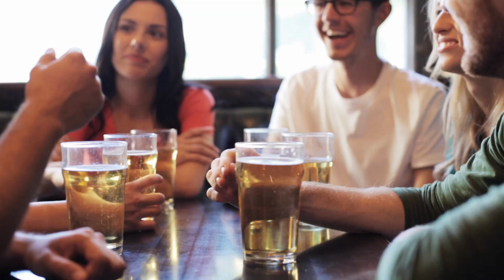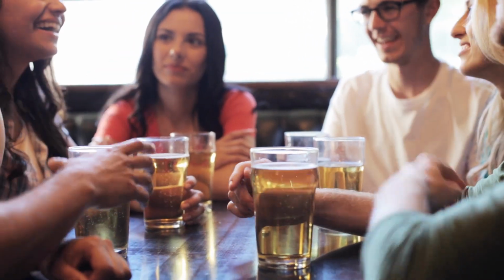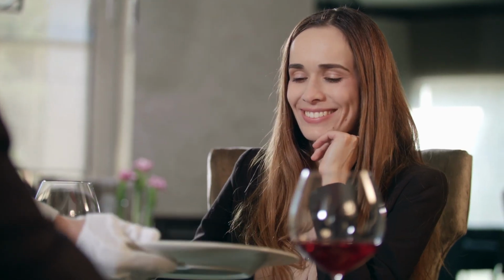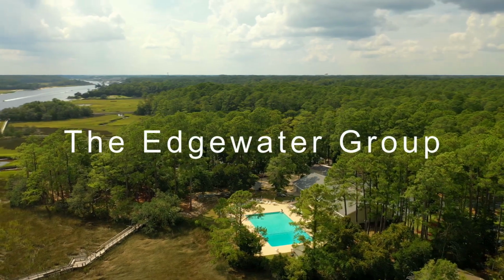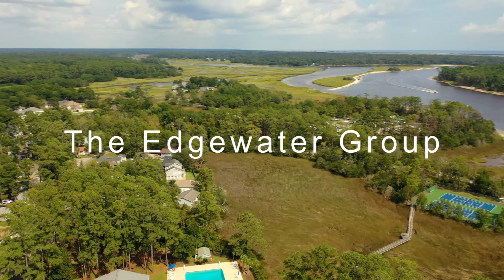Adjacent to the beautiful walking paths are marine gardens and just minutes to famed restaurants, entertainment, marinas, and golf. This community offers the Atlantic Coast lifestyle you've been looking for.